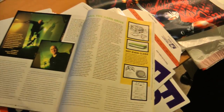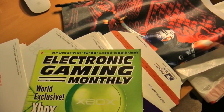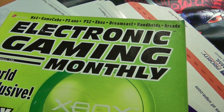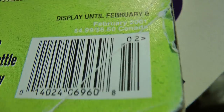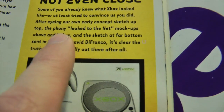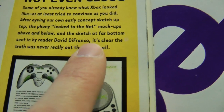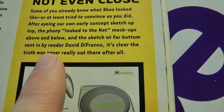Alright, guys, check this out. Years ago, I was featured in EGM. Even back then, I was obsessed with design and video games and overall just sketching. EGM, here we go. Issue February 2001. Check it out. Some of you already know what Xbox looked like, blah, blah, blah. Leaked to the net, mock-ups above and below, and the sketch at far bottom, sent in by reader, I still can't read these days, David DeFranco.